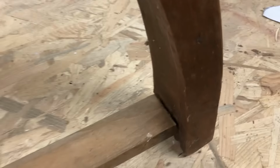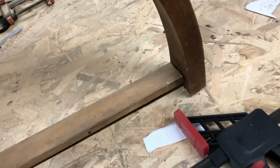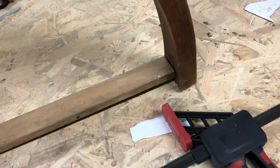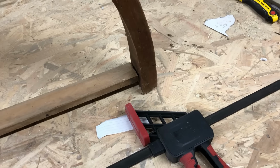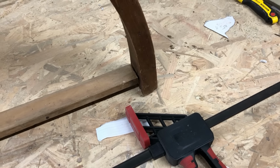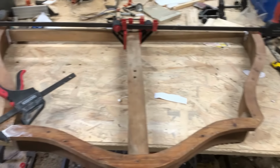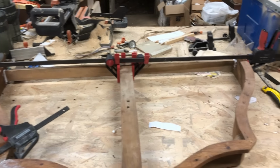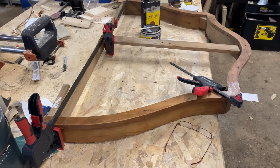There is one gap, right here, where it's a bit loose. I'm going to put wood glue in it and clamp it, hence the clamp, and let it dry overnight, and then I can restore it tomorrow and it can go up on the wall. Okay, so all clamped, tomorrow cleaning and gilding, and then it can go up. Fantastic, I love it.